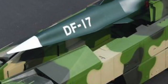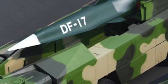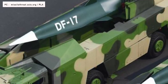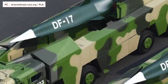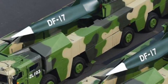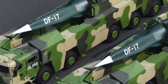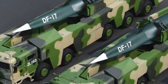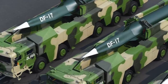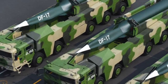China has developed the DF-17 missile, along with the DF-ZF hypersonic glide vehicle. DF-17, or Dongfeng 17, is a Chinese solid-fueled, road-mobile, medium-range ballistic missile that mounts the DF-ZF hypersonic glide vehicle. The DF-17 and DF-ZF were officially unveiled at the National Day Military Parade on the 1st of October 2019.